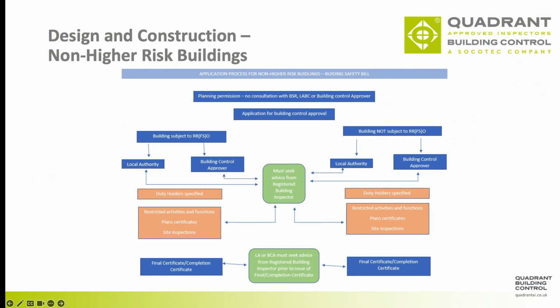The application process is broadly similar to what we have at the moment. There are some small changes to it as well. If you want to make a building regulation application for a non-high risk building, and that can be anything from a small domestic extension to a new supermarket or a new hospital, which is under 18 metres, 7 stories, or a care home, a sports ground, all kinds of buildings which can actually be quite complicated, quite large and quite big, but if they're not high risk buildings, then they fall under the non-high risk category, and therefore you can go to the local authority or a registered building approver.